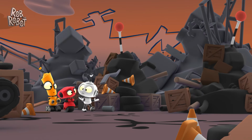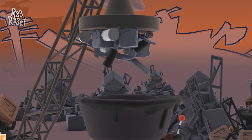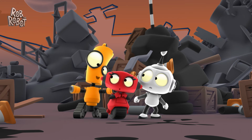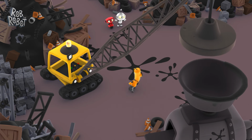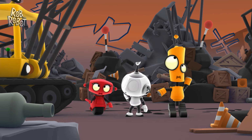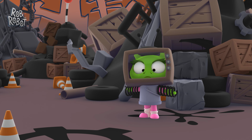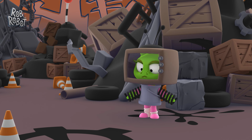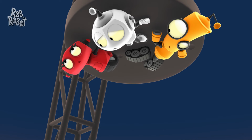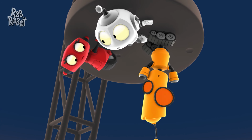Boy, I thought for sure she would have given up by now. Hey, what's that? Machinery, Orbit. It can be very dangerous. Oh no! My nose is itchy. What is this thing? It's a magnet. Magnets attract some types of metal.